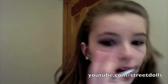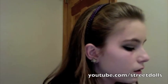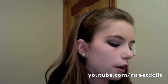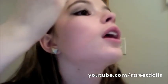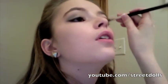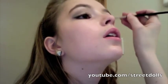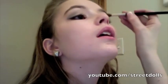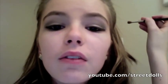I'm going to use a different color for my inner corner, actually, even though I could use this one if I really wanted to. So, now I'm going to take the angled brush and apply the darker color to my crease. I'm going to take a blending brush and really just blend it all in to create a nice smoky effect, using circular motion and some little windshield wiper motions as well. Yes, this also looks much darker in real life too. On the camera, this appears to be a very light silver.